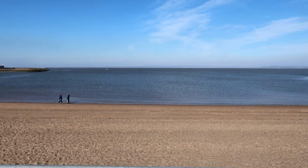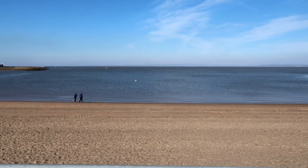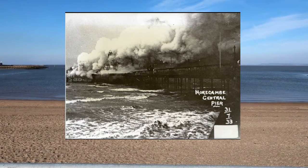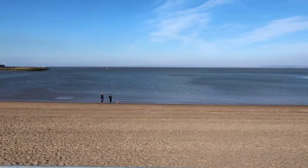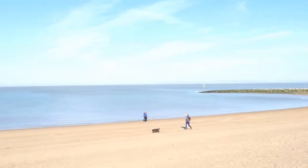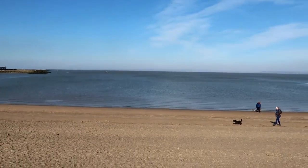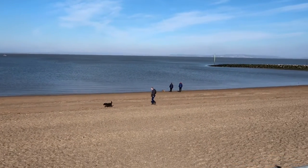But a pavilion was built around 1897. This was destroyed in 1933 and some Art Deco style buildings replaced it. Now this pier was grand, it was beautiful, it had everything, something new, but it's absolutely gorgeous that it would have gone all the way out there. Not over to Barrow, but quite far. Fair distance away.